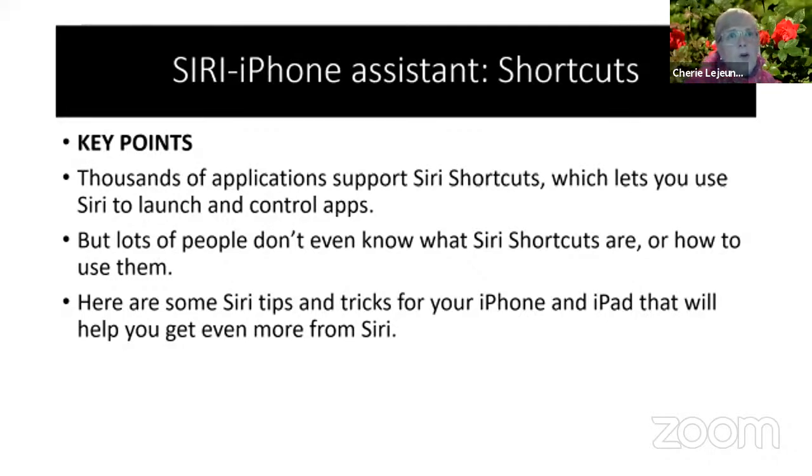Okay, if it's not Whole Foods, how about Giant? Because even your Giant or your Safeway, they'll have apps which you can use and do a shortcut as well. So, you know, there are many tips and tricks to use, which what it means is you'll see the shortcuts. I can say, open my shortcuts.